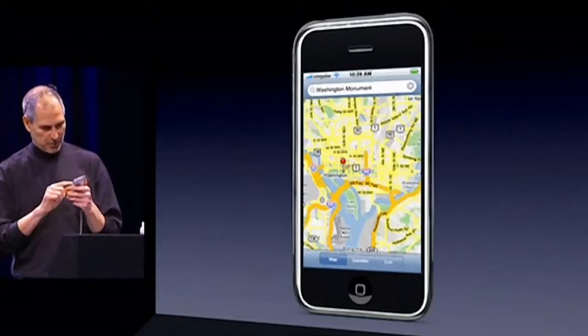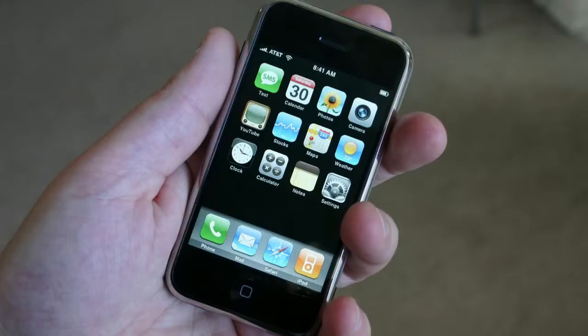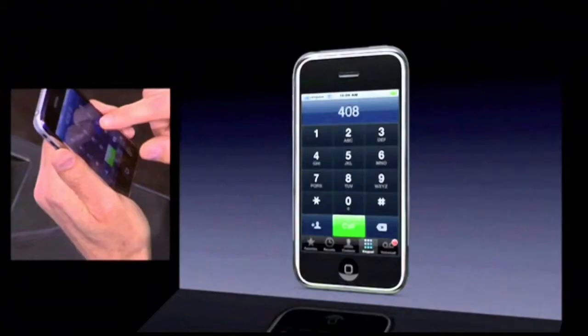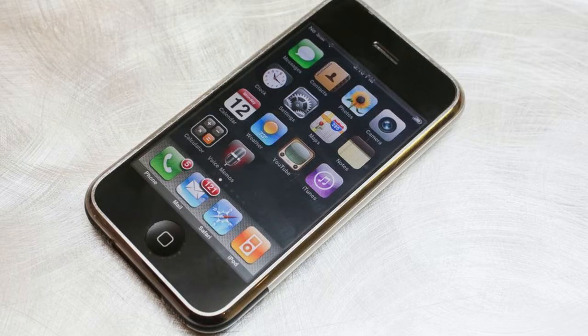Hi guys, today we're gonna flashback on nostalgia. Yes, we will talk about the original iPhone. The original iPhone launched 10 years ago on the 9th of January 2007 and was available to buy in the UK in November 2007. But the 29th of June marks the 10-year anniversary of the day the original iPhone went on sale in the US.